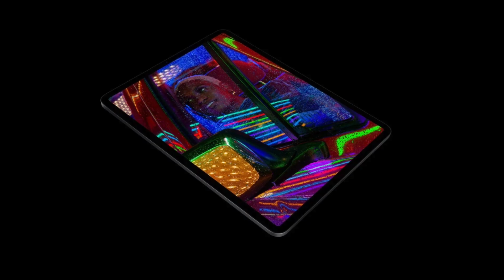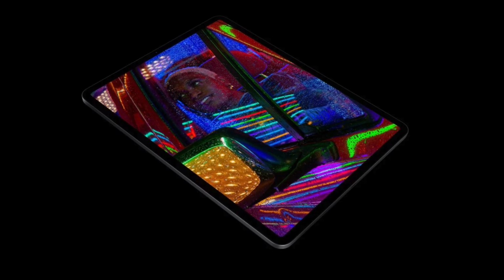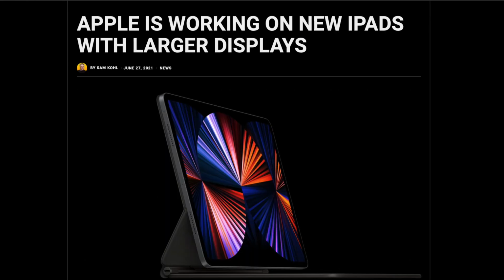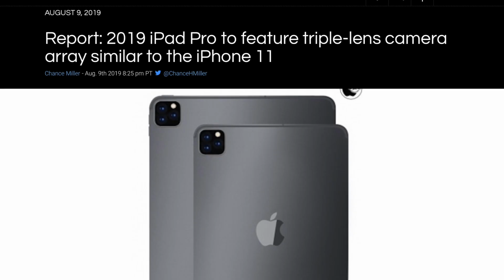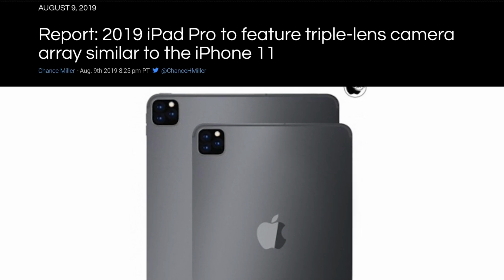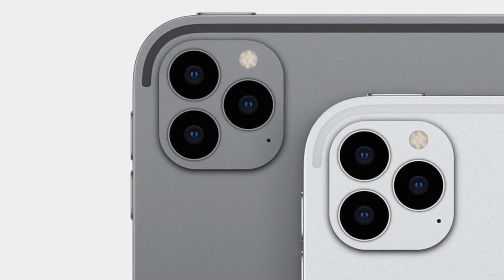The only way this could make sense, in my opinion, is if the 2022 iPad Pro comes with a new design, because we have heard about glass backs and larger sizes coming to future iPads, and so there's a chance that maybe along with that, we see a triple lens camera on the iPad Pro like some rumors in the past have suggested. And yes, I know you may be wondering, why does anyone need a triple lens camera on a bloody iPad? Well, I'm not too sure myself.